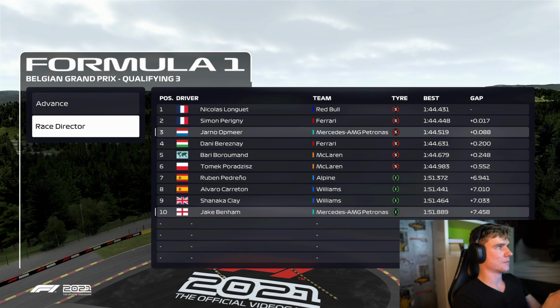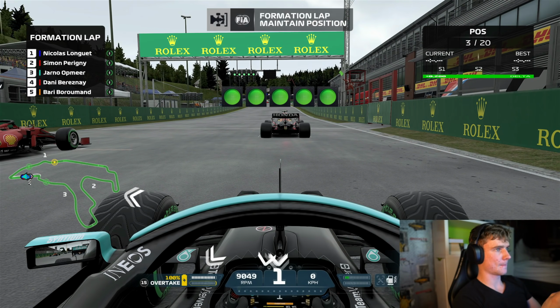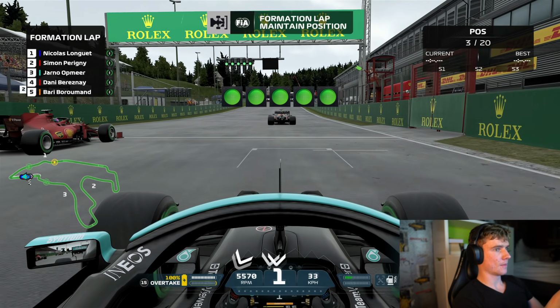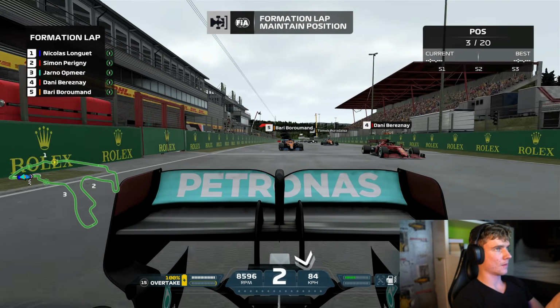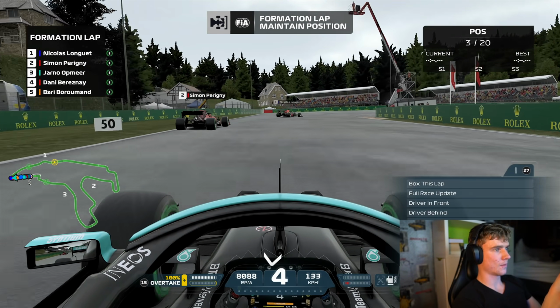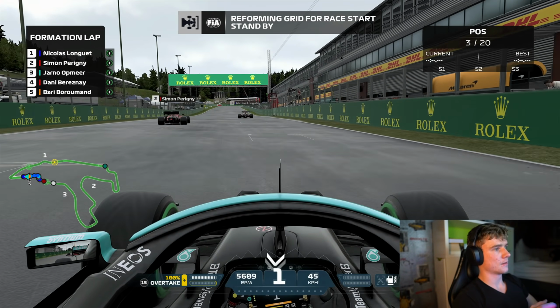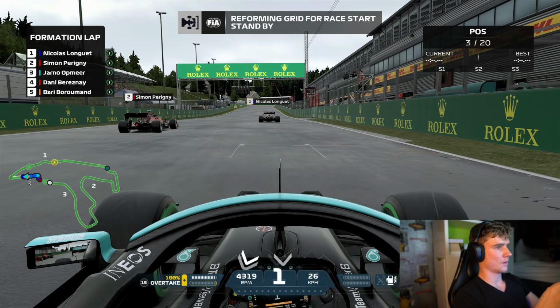You know, pole position is not the greatest around Spa-Francorchamps because there's such a long straight, basically straight after the start. So it might be better to start P2 or P3. But in intermediate conditions, it's not as easy to overtake, of course, because you need all the downforce available.